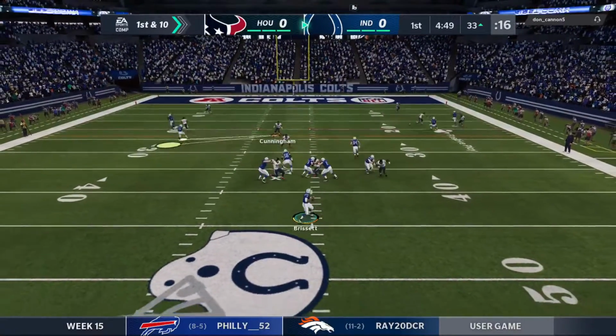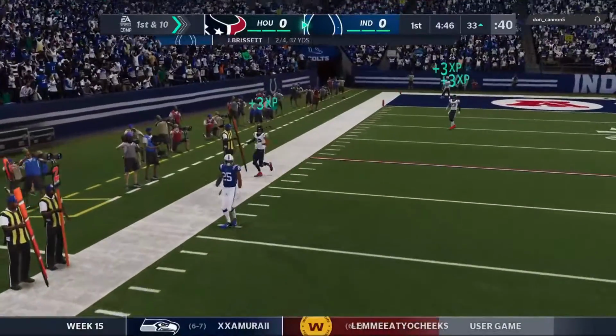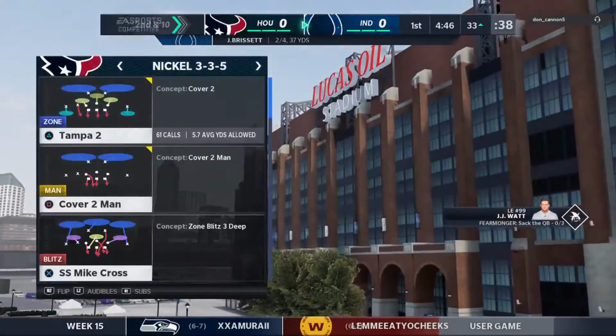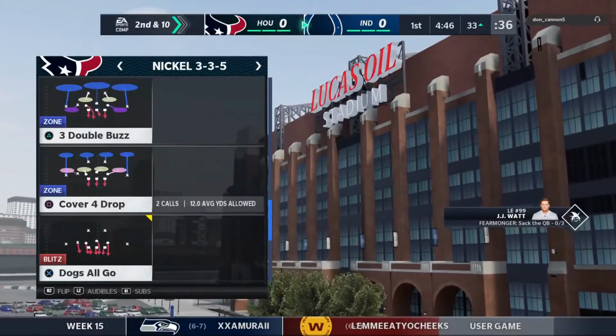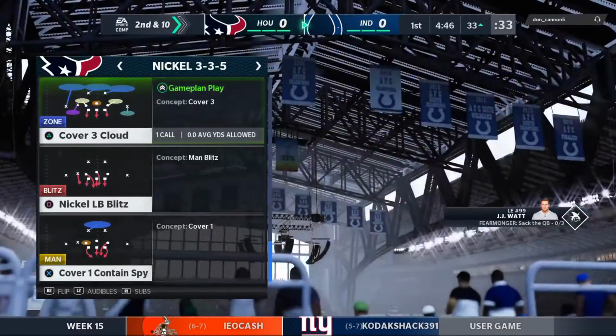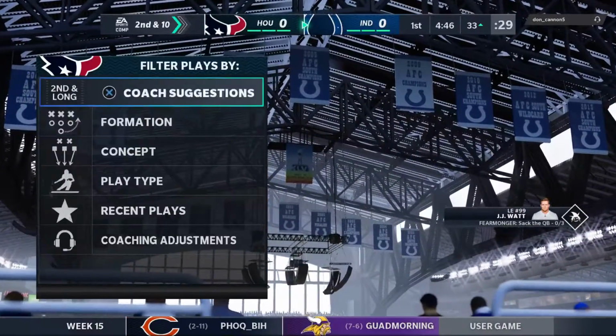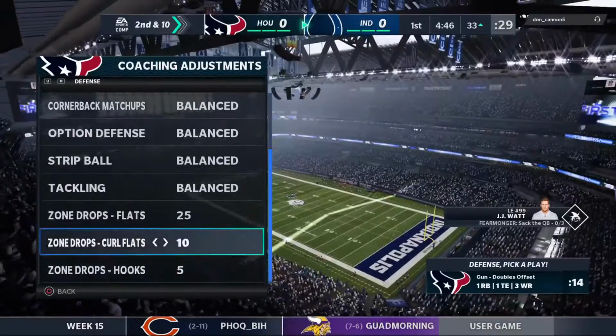From the gun, here's Brissett. He throws there, incomplete. Trying to get that one to his running back, Marlon Mack. And now it's 2nd down. They've given up a few first downs on this drive, but getting the incompletion there, that should give them something to build on and maybe turn the tide.